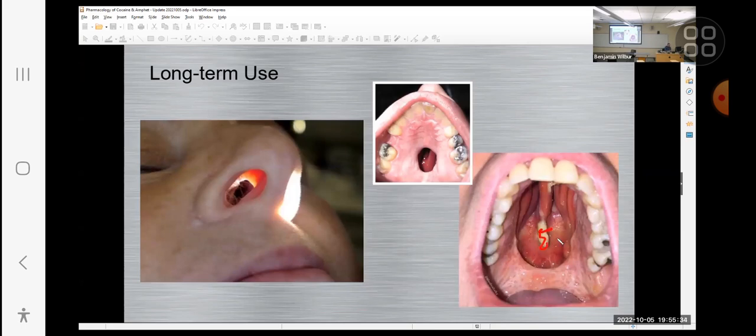It's a little boogie. Well, actually, it's probably necrotic tissue because he's probably still chronically using. And the problem with cocaine is it constricts the blood vessels. And because the mucosal membrane that covers the cartilage or the bone in your nose is very thin, when you constrict that blood flow, you end up, especially in a chronic user, killing that tissue. Therefore, dead tissue goes away.